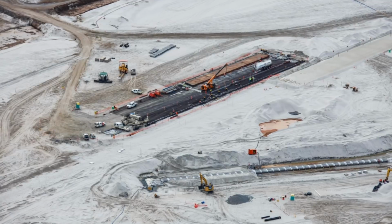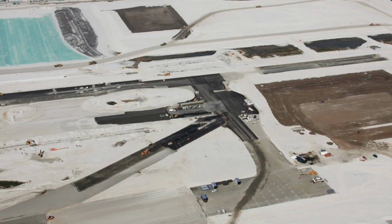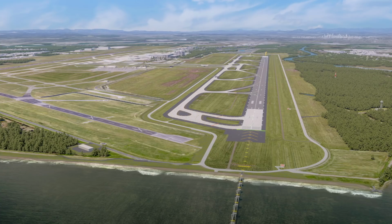This is the only full immersion simulator outside of the ATS training school and sets the benchmark for low-cost training environments at busy centres such as Brisbane.